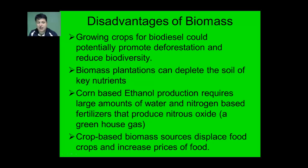Corn-based ethanol production requires a lot of water and nitrogen-based fertilizers that produce nitrous oxide, a greenhouse gas. Additionally, these crop-based biomass sources displace food crops and increase the prices of food. So perhaps rather than using corn as our source for ethanol, which is a food crop, we can use non-food crops like switchgrass or algae for the production of ethanol and biodiesel.